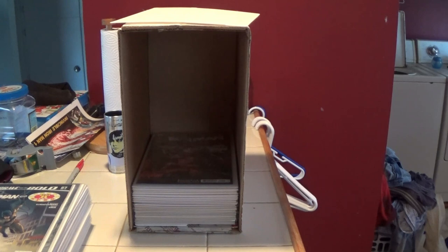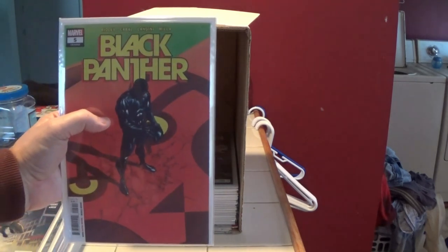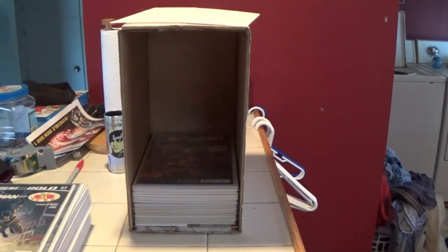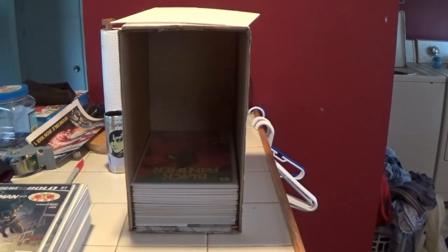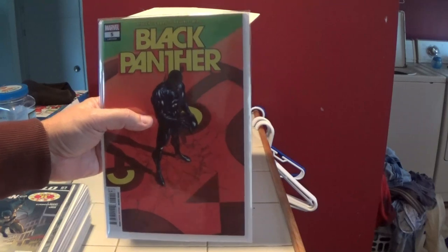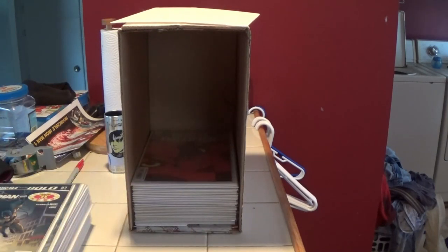Okay. Here's Black Panther number 5. And I know I have a handful of these. I have like 4 of them, I think. Maybe 5. 1. Here's 2. The second one.